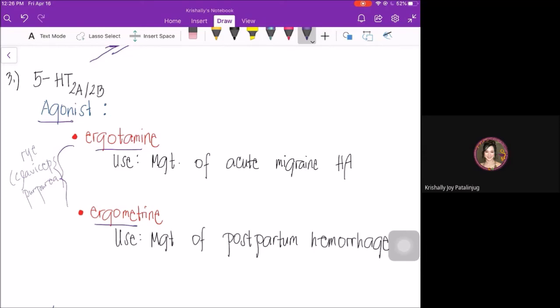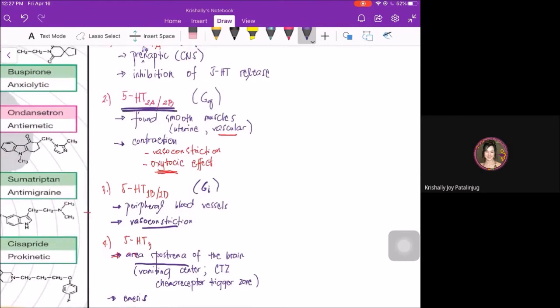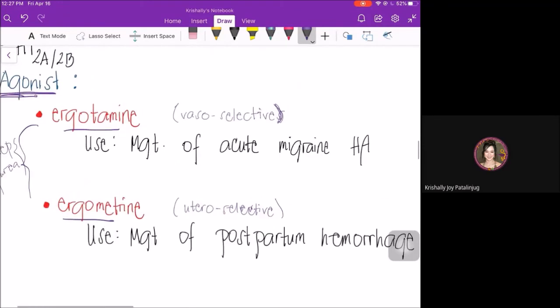That is, constriction of the vascular smooth muscle. For ergotamine, take note, this is vasoselective, so its action is toward blood vessels. Whereas for ergometrine, the target smooth muscles are the uterine smooth muscles. That is why this is uteroselective. So generally, they cause contraction. Activation of serotonin 2A, 2B, there is contraction. So for the vessels, vasoconstriction. For the uterine smooth muscles, contraction of the uterine smooth muscles. So take note.